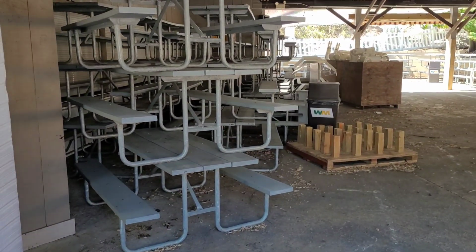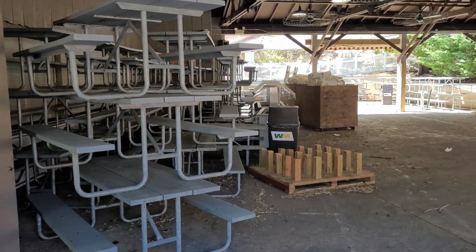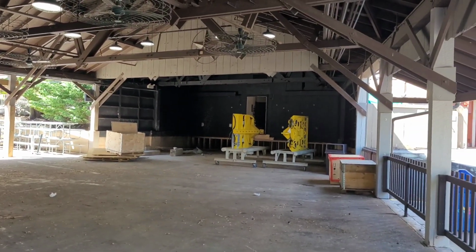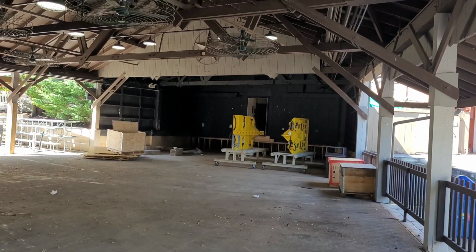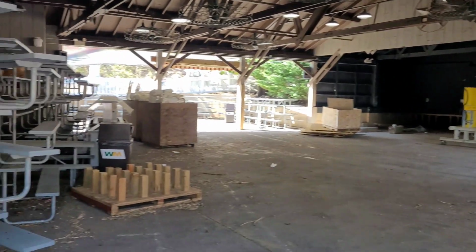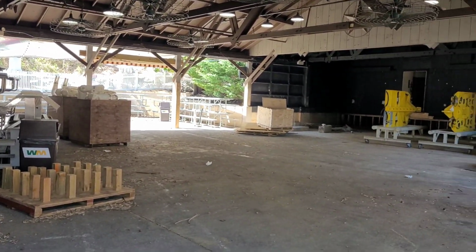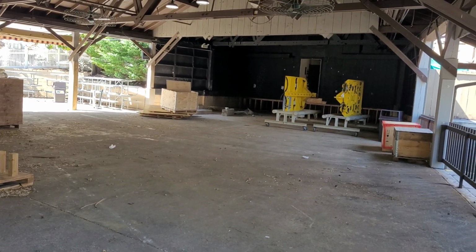Pretty similar to last year, but this time the whole place was empty last year. Now all the tables are up here. This is what the show area is supposed to be, I guess, but I don't even know if they're doing shows here anymore or not. This looks weird. I don't know what they're doing in here, but maybe rehauling the area? We'll find out in the summer, I guess.